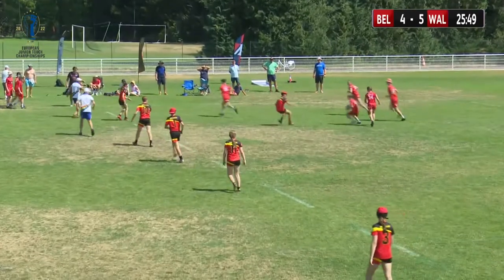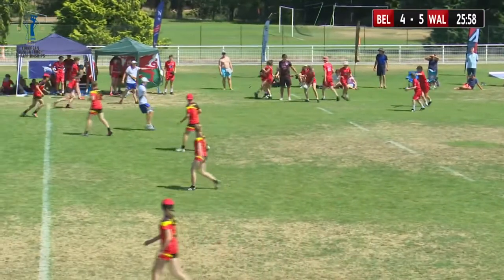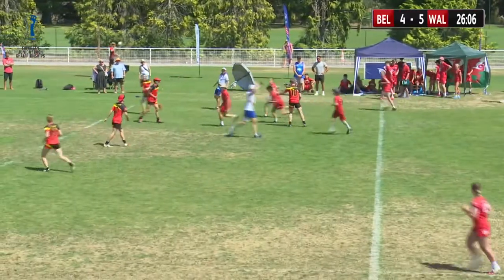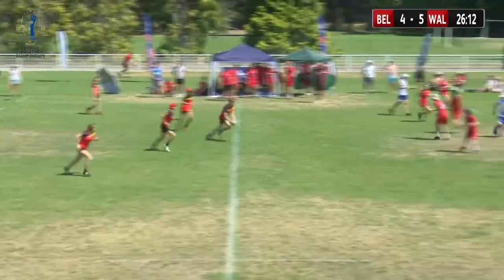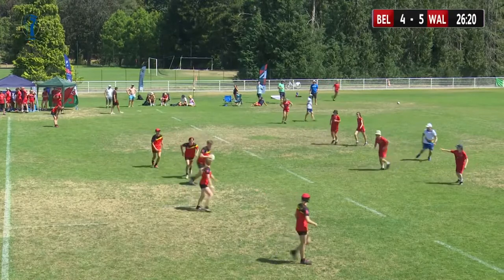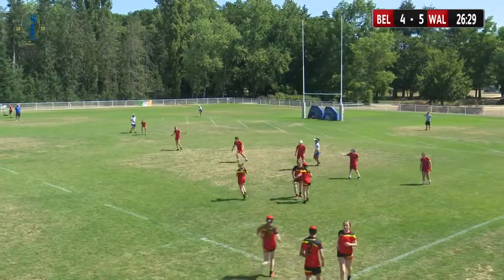They're still deep in their own half though. This is really good high defence by Belgium. Finally Wales do get the subs on, but they're on final touch now, and they're not even over the halfway. They are now, and that is it. So that's great defence by Belgium. Changes made for Belgium.